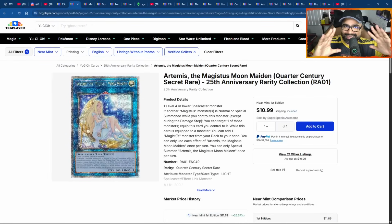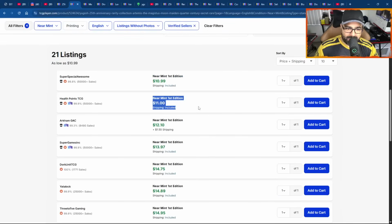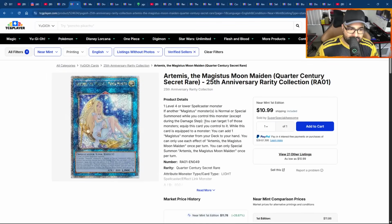We told you guys at 10s, Magistus support is coming. Pick up this quarter century secret rare. It's pushing 14 to 15s in the short term after a couple copies. If you want the deals and you come in, you can literally get it at 11s. Not bad at all. I just have one of these to have exposure to it, and I'll probably take it to Nats.